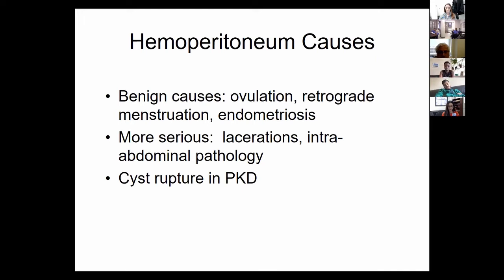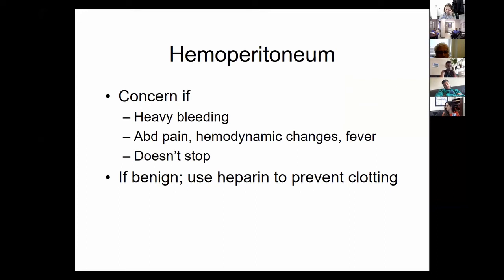Ovulation can cause this, retrograde menstruation, endometriosis in females. Cyst rupture in polycystic kidney disease can cause this. And obviously, you need to worry about more serious things sometimes too, lacerations or significant intra-abdominal pathology, where then it becomes a true emergency. So how do you know which one you're dealing with? Well, if the bleeding is very heavy, or if the patient has the usual stuff, fever, hemodynamic changes, abdominal pain, that's something that you would actually worry about if it doesn't stop, right? So minor bleeding, or bleeding that's not of major concern, should stop. If it doesn't, then you have to explore further, get a CAT scan, etc. And as I mentioned, if you do determine it's benign, which is most of the time, then you actually will paradoxically use heparin.